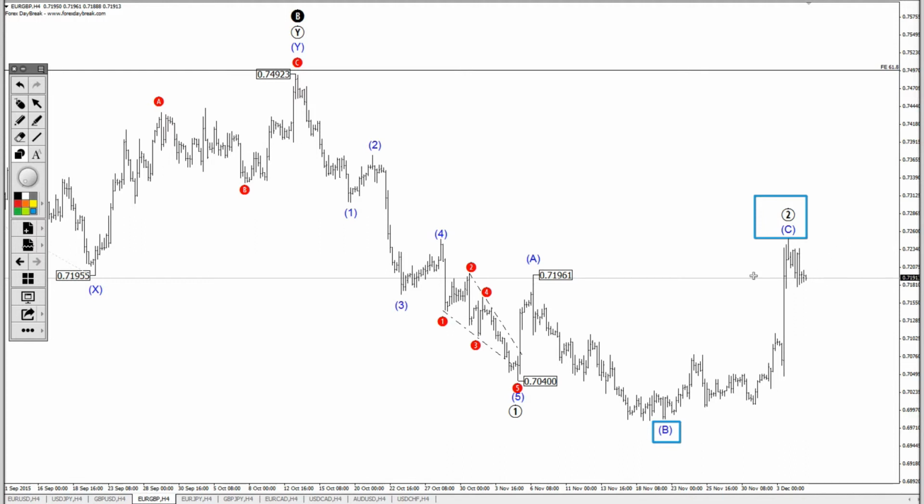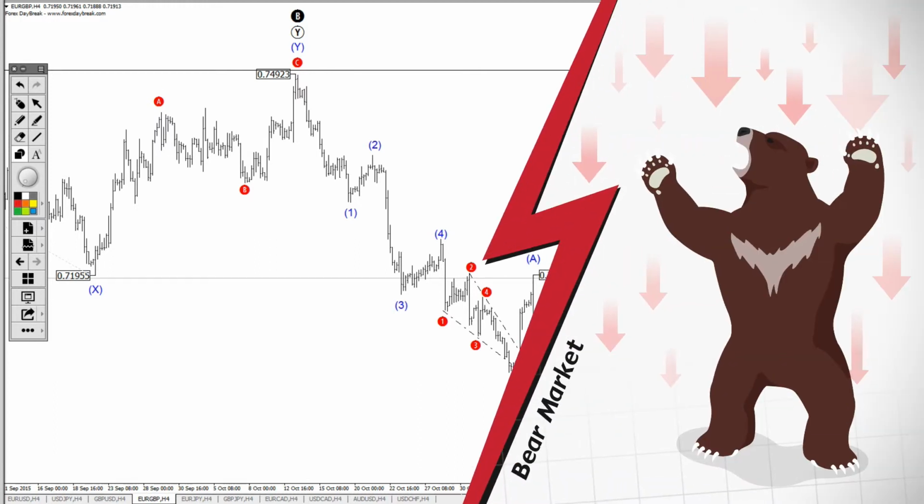The price action at the moment is not telling us clearly if we have started the next wave down or can expect one more move higher. But still the upside, in my opinion, is limited. We are dealing with a correction here in my preferred wave count, and the next larger move should be to the downside.